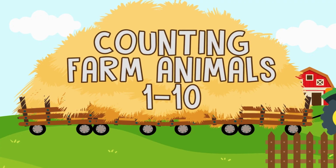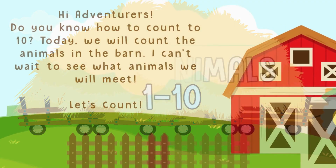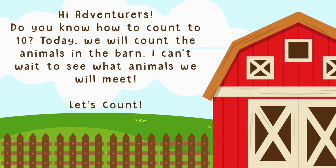Counting farm animals, 1 to 10. Hi, adventurers. Do you know how to count to 10? Today, we will count the animals in the barn. I can't wait to see what animals we will meet. Let's count.